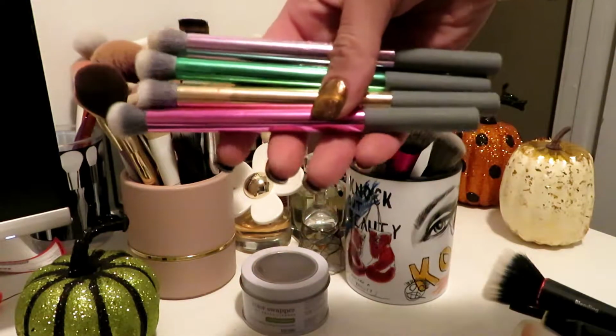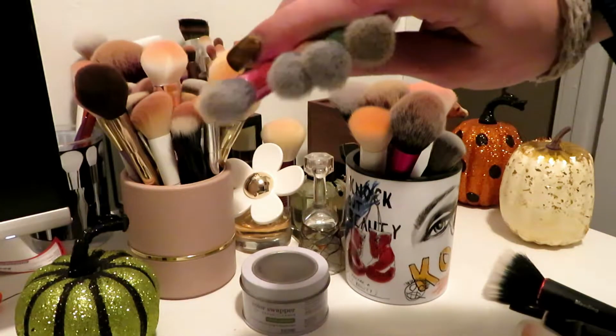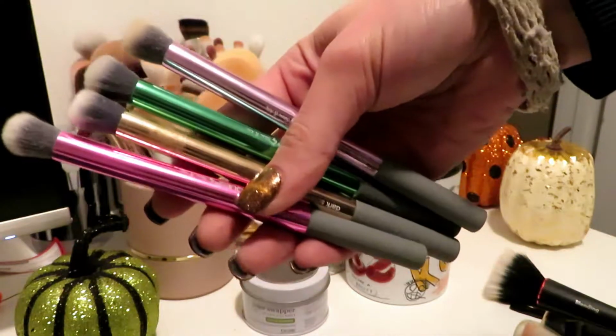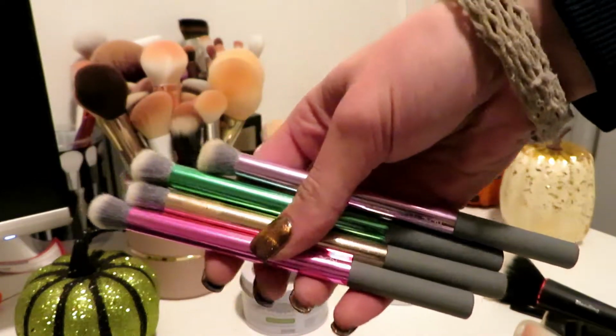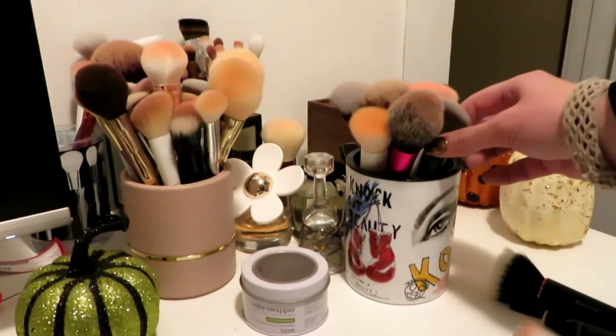I have 4 of the same Real Techniques brushes. They're supposed to be for color correcting. They're cute and they're useful for what they're useful for. I'm pathetic, but I'm going to keep them all. Can't break up a set. Man, I can't do it.